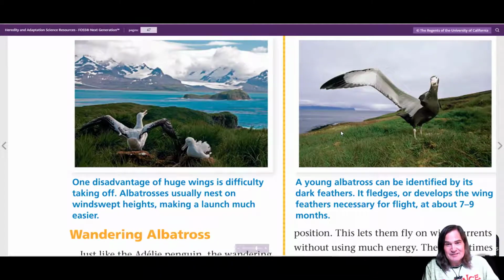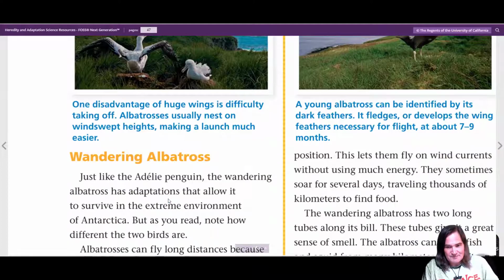Wandering albatross. Let's check out these captions. One disadvantage of huge wings is difficulty taking off. Albatrosses usually nest on windswept heights, making a launch much easier. A young albatross can be identified by its dark feathers. It fledges, or develops the wing feathers necessary for flight, at about 7 to 9 months.